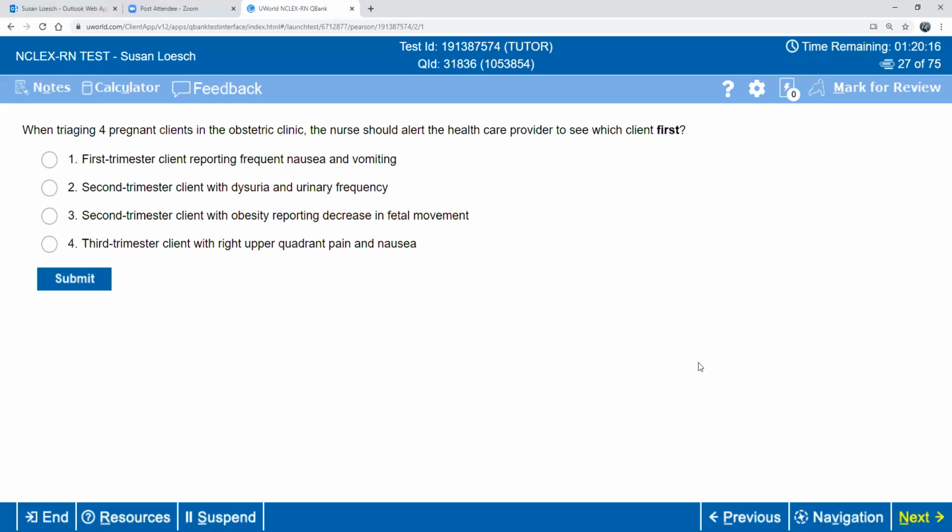When triaging for pregnant clients in the obstetric clinic, the nurse should alert the healthcare provider to see which client first. First trimester client reporting frequent nausea and vomiting. Second trimester client with dysuria and urinary frequency. Second trimester client with obesity reporting decrease in fetal movement. And third trimester client with right upper quadrant pain and nausea. So which one would we alert the healthcare provider about first?